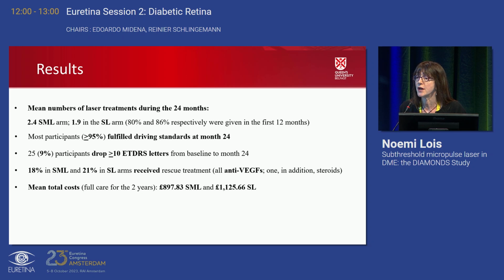And the number of laser treatments received during the 24 months was 2.4 sessions of subthreshold micropulse laser and 1.9 in the standard laser. Over 95% of participants fulfilled driving standards at month 24. That was the one that was very important to patients. That was the outcome that came from them. 9% still have a drop of 10 letters or more, though, we need to remember that.